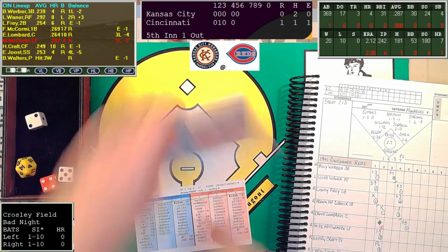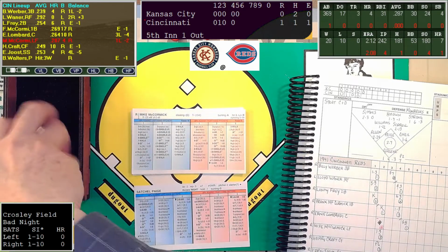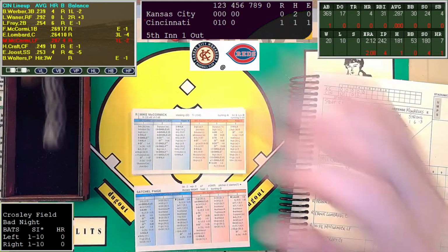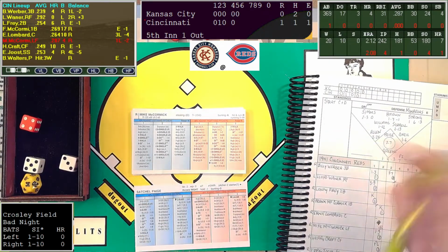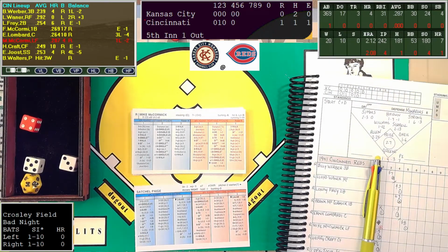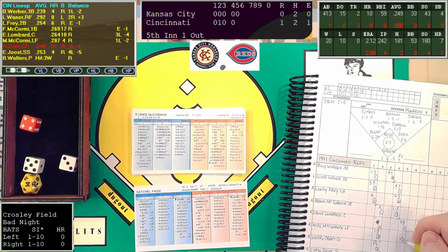Mike McCormack, left fielder extraordinaire. He bounced back to Page in his last at bat. That's a 4-8. 1-18 is a single, and that will indeed be a single as we got a 14 on the 20-sided dice. Or die, I should say. So Frank McCormick collects the 2nd Cincinnati base hit.